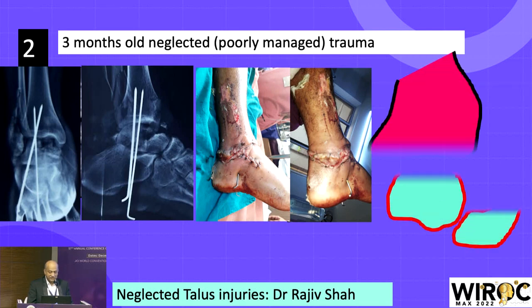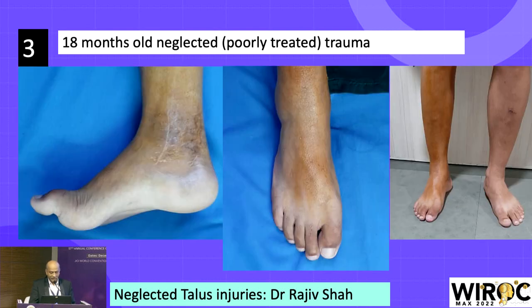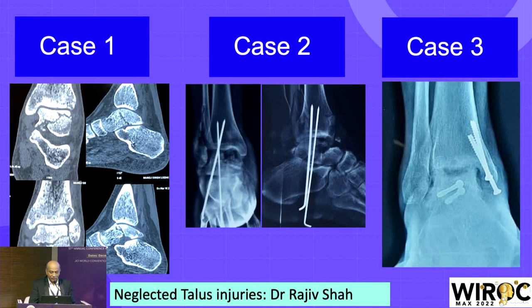That's the skin condition. And this is how it was: a fractured neck talus plus lost medial half of the talar body. Another case, 18 months old, neglected, poorly treated trauma, medial malleolar osteotomy was done, posterior screws were passed for fracture neck talus. And these are his clinical pictures. You look at his foot, there is cavus, there is varus, there is equinus.